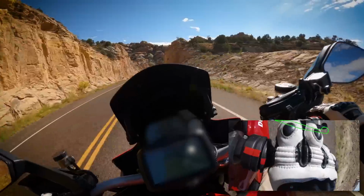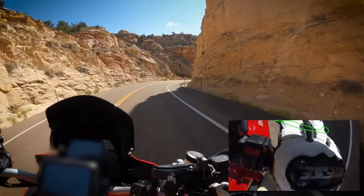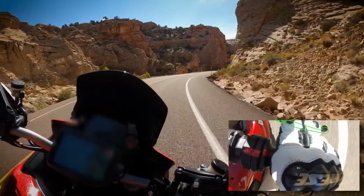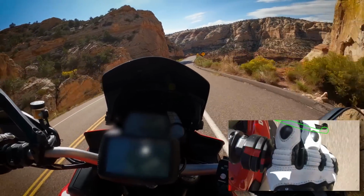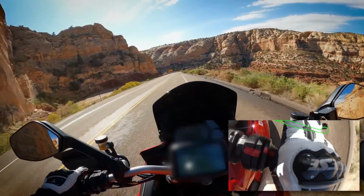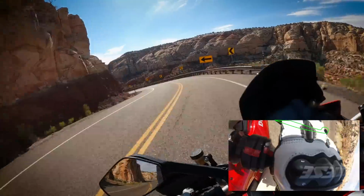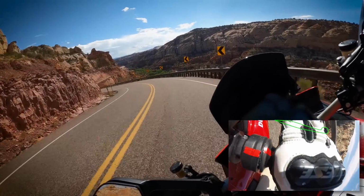Slowing into this corner. Doesn't that feel good? Still slowing. Maintenance. Accelerate out. Check out this corner. I like it. On the brakes. A little bit of rear. Braking more. This one's tighter than I thought. I'm still braking. On the brakes.